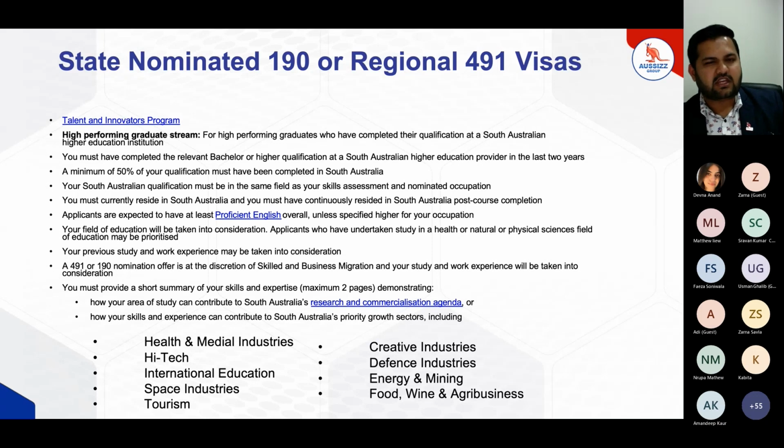So if you want to have a very strong profile for the high performance graduate stream, and if you have done your master's here, then you should consider having your bachelor assessed or all your experience documents assessed and provide that as part of your application, along with a high GPA as well. That will create a very strong application where it shows you have a relevant qualification from overseas, a relevant qualification from here, and also relevant experience from overseas. So as a skilled applicant, there is a high likelihood you'll end up getting a job in your field. So it's better for immigration, South Australia or any state, to nominate you and retain you in that particular state.